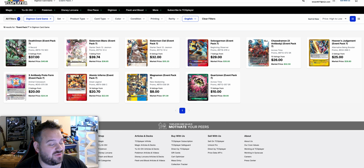I'm going to play as many tournaments as I can, get as many event packs as I can, and then I'm going to kind of just go for the cards at the end of the lifespan. So I mean, hopefully we'll see. Hopefully I don't pull a lot of Magnamons and Quartzmons, but we'll see how easy it is to pull these alternate arts too. But that's it for the tournament stuff.